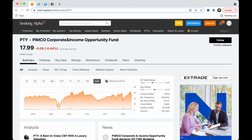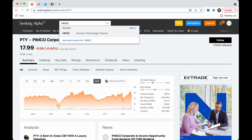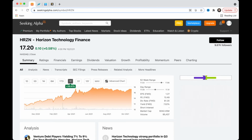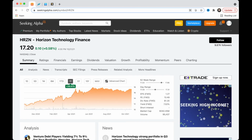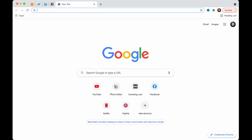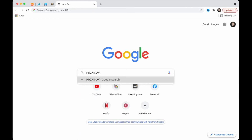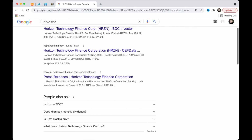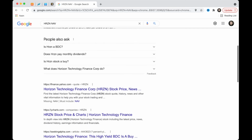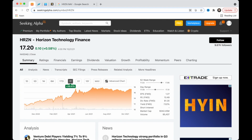So, you do your own due diligence. Make sure you guys know, again, it's HRZN. Horizon Technology Finance is the ticker. It's a closed-end fund. Make sure you guys go and do more due diligence on yourself. You can see the NAV on it. So if we go in here, HRZN NAV, it'll probably actually pull it up. BDC Investor. So it's going to have multiple things like this, but you guys can go through and find the NAV price compared to it and do your own due diligence.